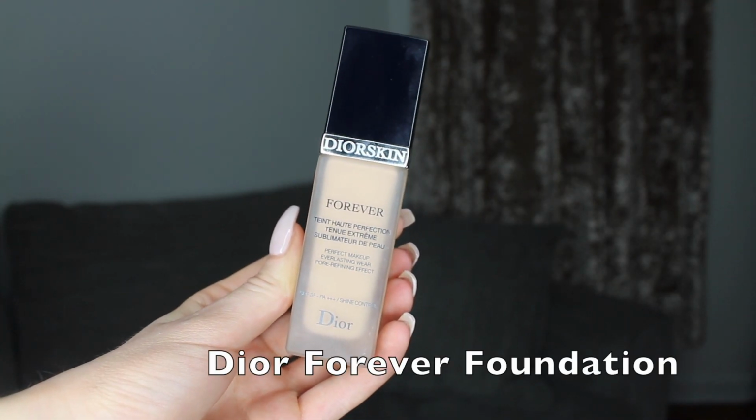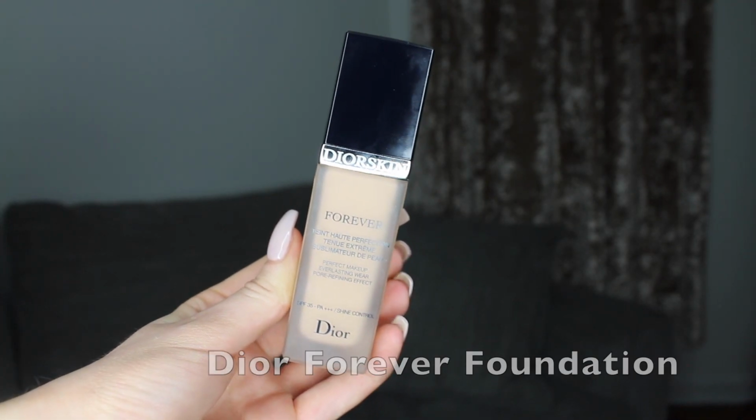I got this, I think maybe just before summertime, and I actually got it because Jaclyn Hill raved about it and she still is raving about it. And yeah, I just couldn't resist. Anything that woman tells me to buy, I buy it. And honestly, when I first got it, I wasn't 100% sure.